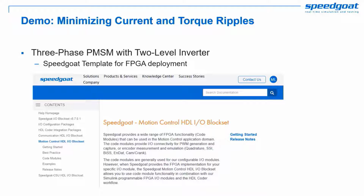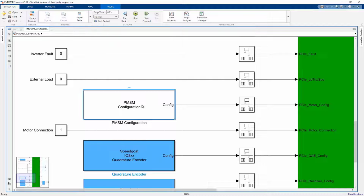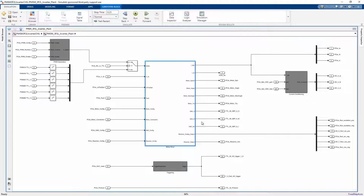For this task, we will use the template included in the motion control HDL I/O block set that consists of a model ready to convert to HDL. Let's get back to Simulink. The main component of the template is the green block, which contains the plant model that will be converted to HDL code that can be deployed to the Speedgoat FPGA. The blocks on the outside contain configuration parameters for the plant, like the motor characteristics, so that they can be modified even after the HDL code has been generated. We note here that the input and output ports have been named according to the physical interface that will be set later on.